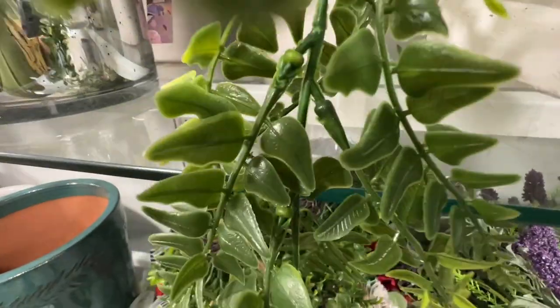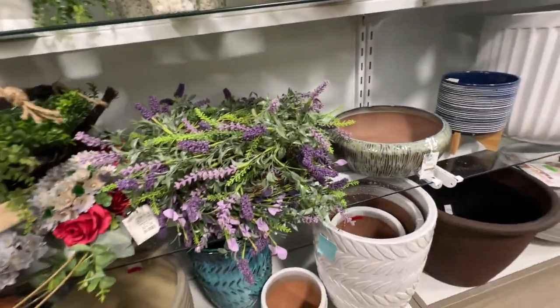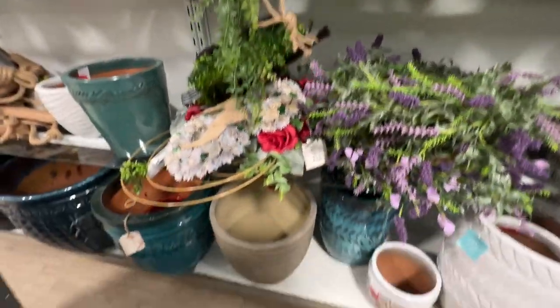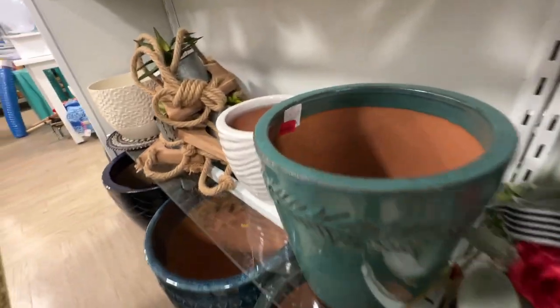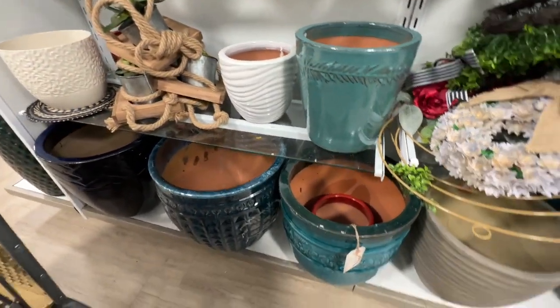Make sure when you go to your local Home Goods store that you check their clearance section. They had some of these plants that were pretty good prices for clearanced items, just not really what I was looking for. But they have a clearance section in almost every area of the store.